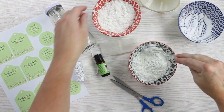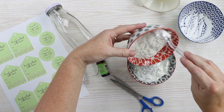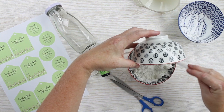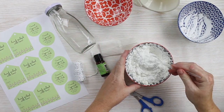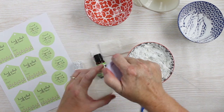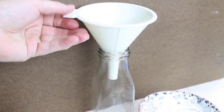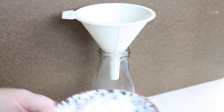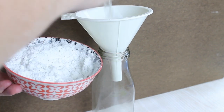Then to that baking soda mixture, we'll add in our cornstarch. That was a 1/4 cup of cornstarch. And then we'll add in a half a cup of powdered coconut milk. And then just stir everything well. Once you've stirred everything up well, it's time to add the ingredients to your milk bottle. Add your funnel to your milk bottle and then start spooning in your coconut peppermint milk bath mixture.